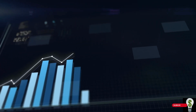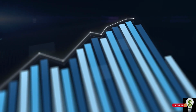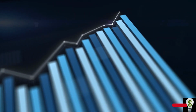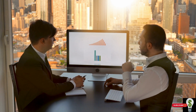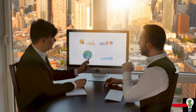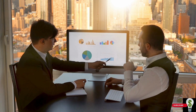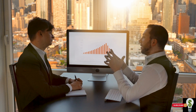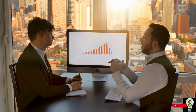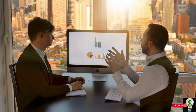You might be thinking, is $100 even enough? Absolutely. Investing isn't about how much you start with. It's about starting as early as possible and letting your money grow. Let's say you invest just $100 today and add $50 a month while earning a 10% average annual return, which is what the stock market has historically done. In 30 years, that small investment would turn into over $110,000. The key is to start small and stay consistent.